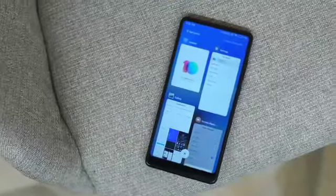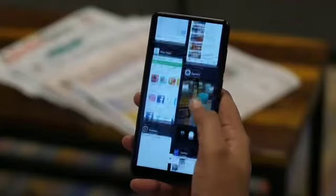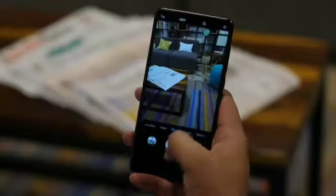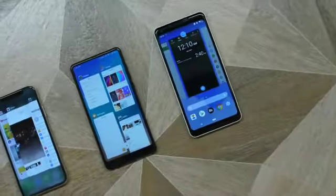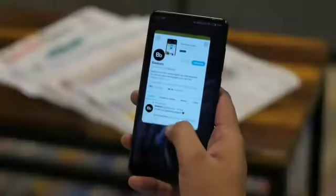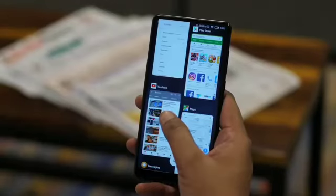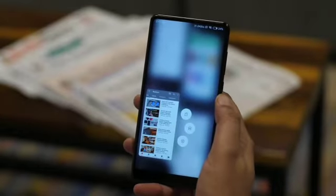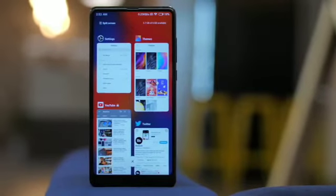Lastly, there's the brand new recent screen, which is now a vertical scrolling page in a mosaic tiled pattern. I like it because one, it looks good and is different, and also this puts more apps right in front of you, unlike the card layout in both stock Android and iOS. This makes switching to other apps a lot more easy. Here you can swipe away apps, press hold on apps to lock them in the background, enter split screen, and check out app info. Honestly, I'm really impressed with the new recent screen in MIUI 10.